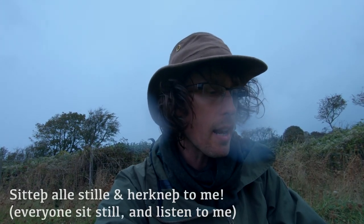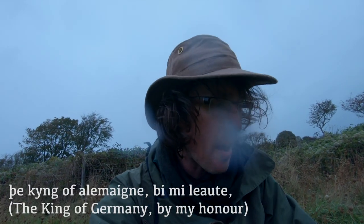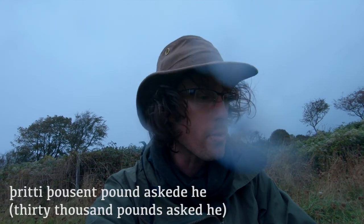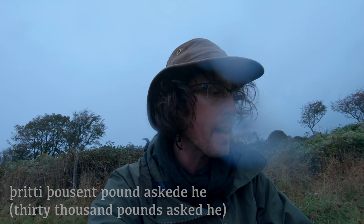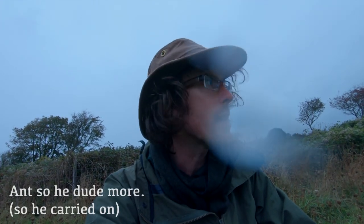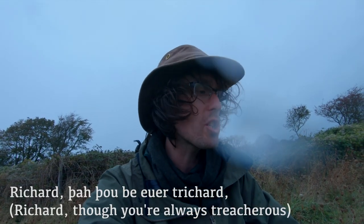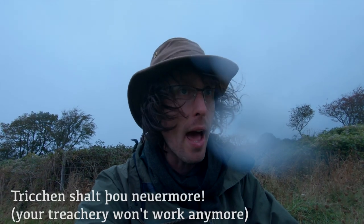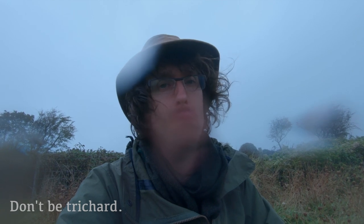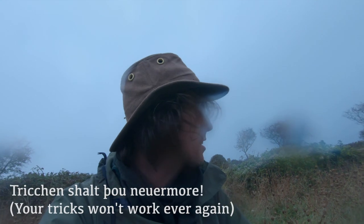Sitteth all stille and hearkeneth to me, the king of Alemaigne by my lote. Thirty thousand pound asked he for to make the peace in the country, and so he did no more. Richard, that thou be ever Trichard, Trichin shalt thou never more.